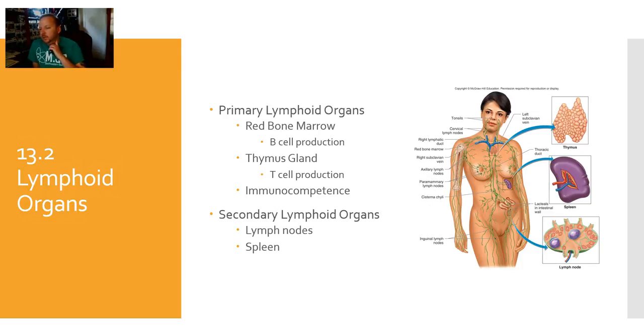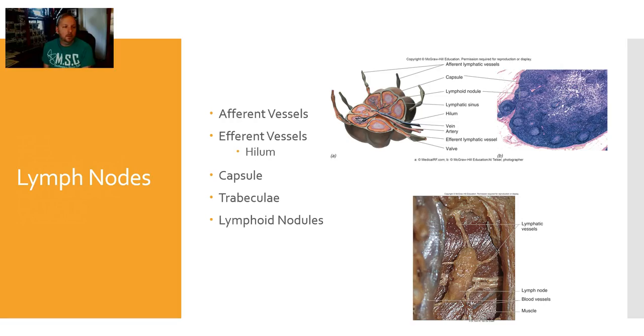So you've got cervical lymph nodes in your neck. You may have felt a swelling behind your neck. We've got some behind our ear too that can swell. When we have an infection in the armpit, in the groin, those are often common sites of swelling in the lymph node when we get an infection as well.